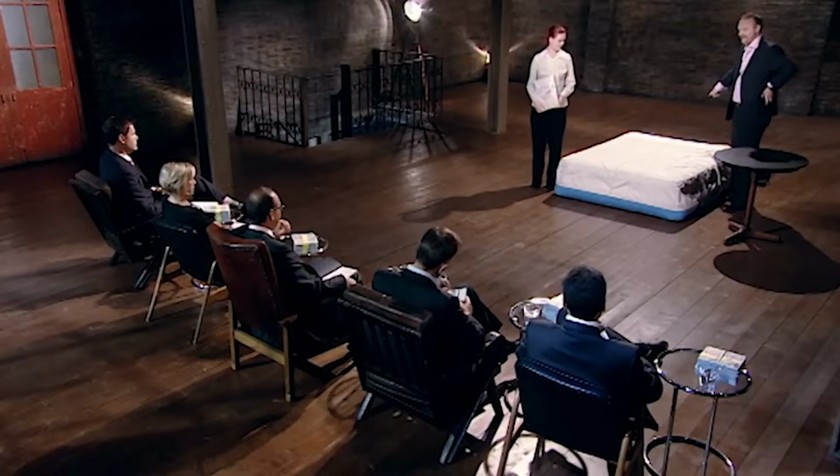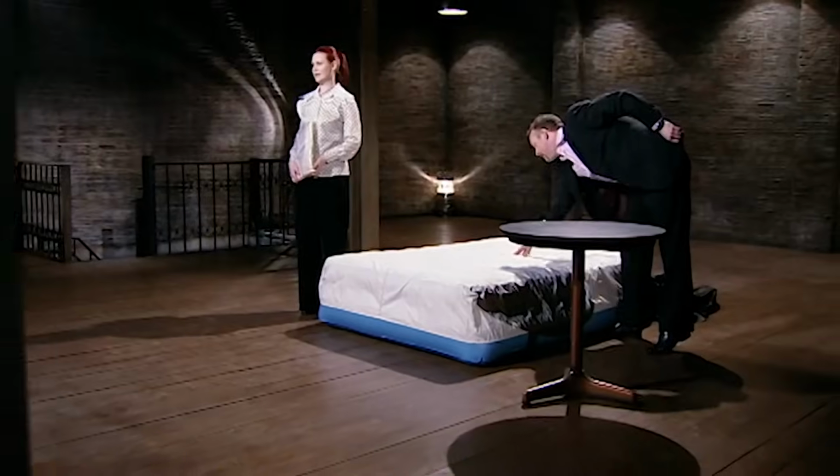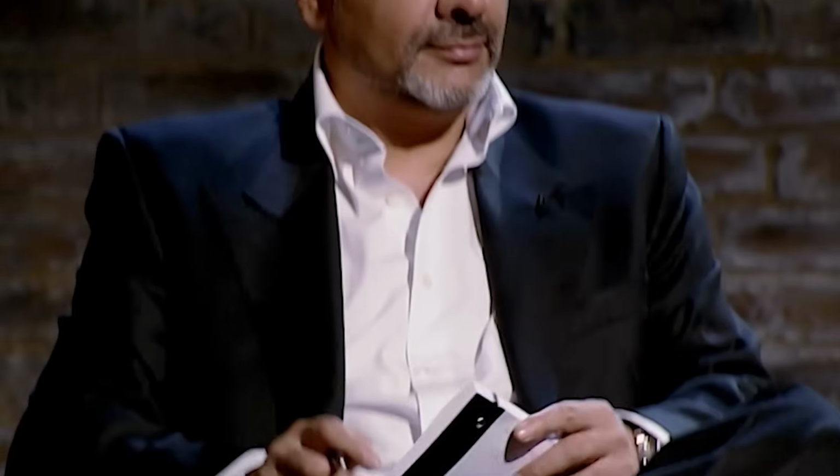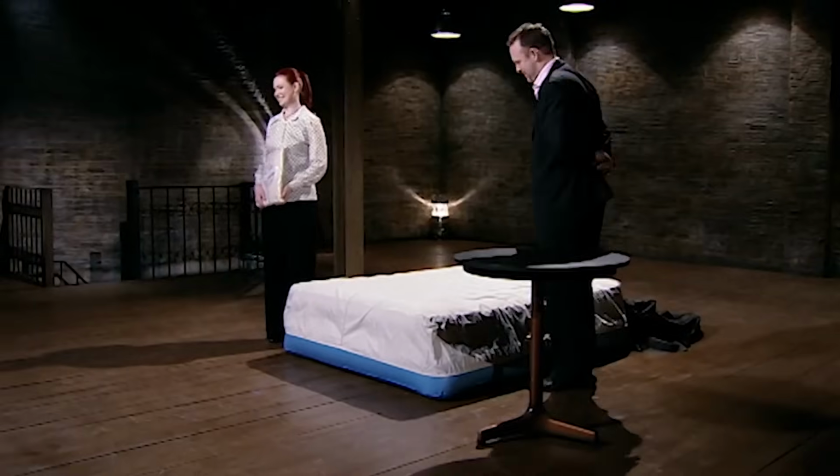This is a layline sheet. The layline is the line that runs down the middle of the fitted sheet, and it's not uncomfortable to sleep on, but you can feel it in the dark with your fingers. We're looking for £50,000 for 20% of the business. We're looking to develop licensing agreements with the major department stores, and we're also looking to trial our own short run of production. Now, there's just one more question. Which of you would like to get into bed with us? Now, have you any questions for us?